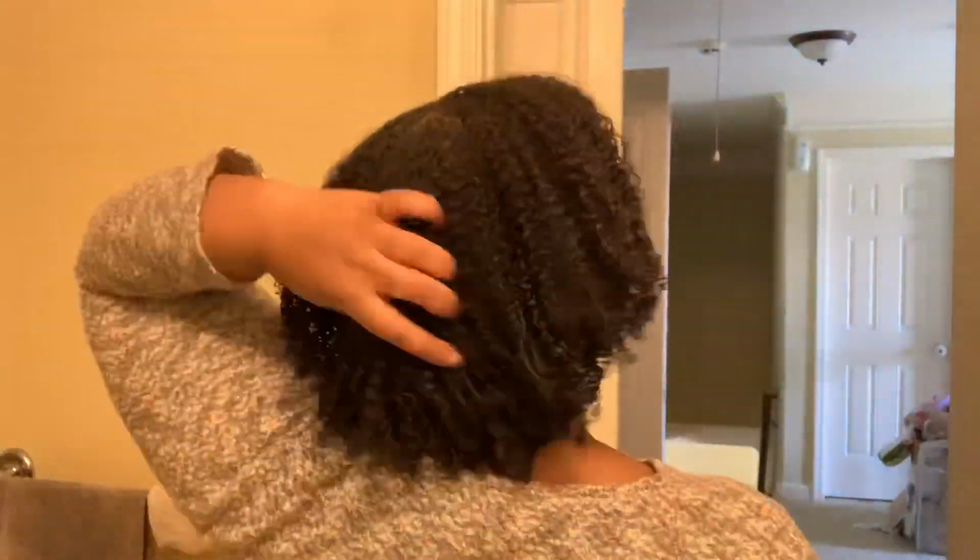I didn't completely take out all the cast. I just used my Cheers hair polish this time just to kind of gently break the cast. I didn't want to over fluff it because I knew that I was going to be busy that week. But yeah, that's pretty much it.